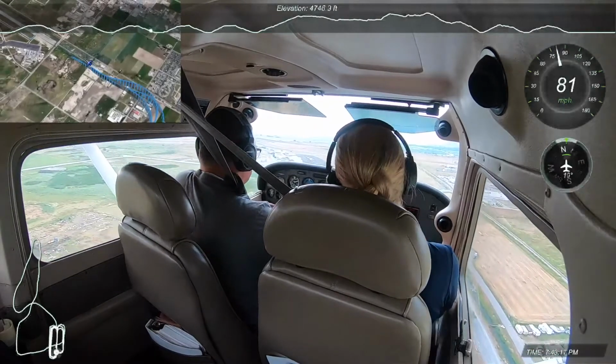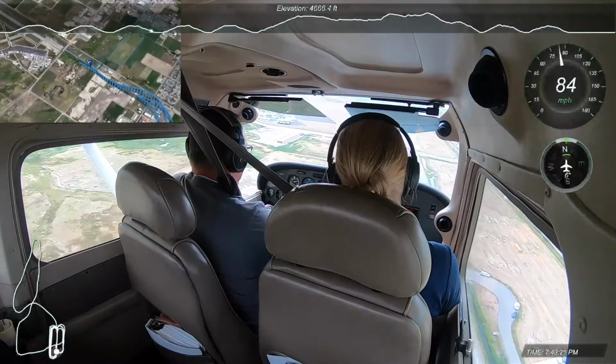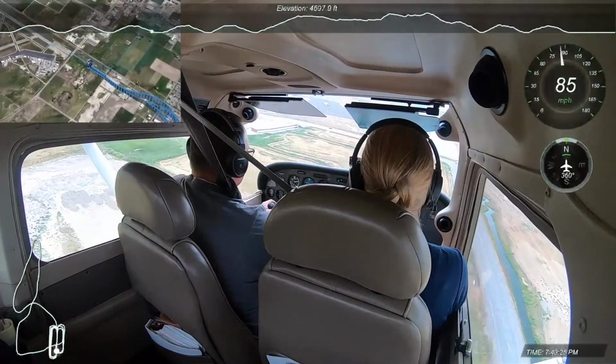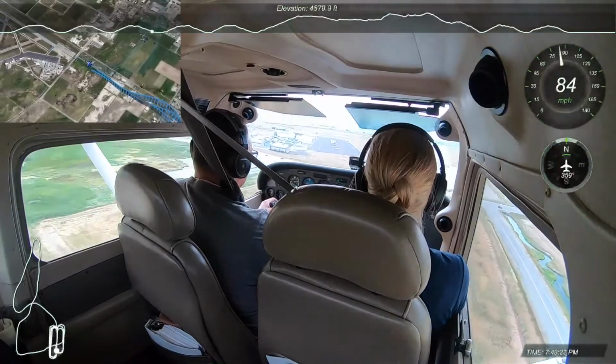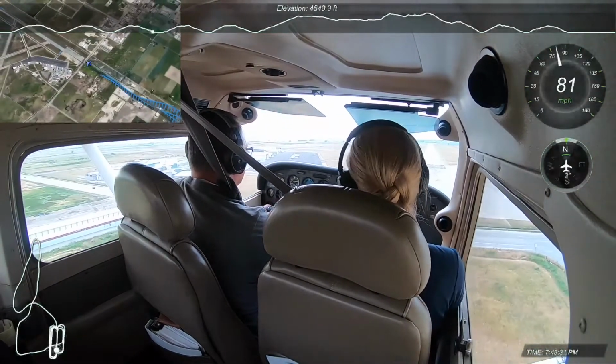And we have traffic inside. Yank the power, because we're high. Or way high, yeah. Got it. Alright, he's off. So we don't need to worry about him, but watch your airspeed. Look, traffic number 118 off the mic, off the runway.